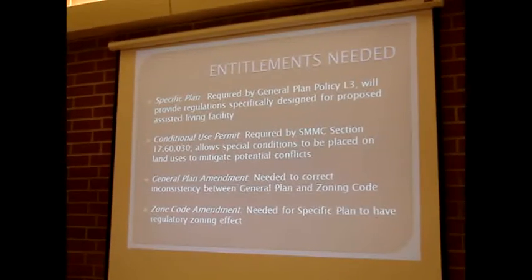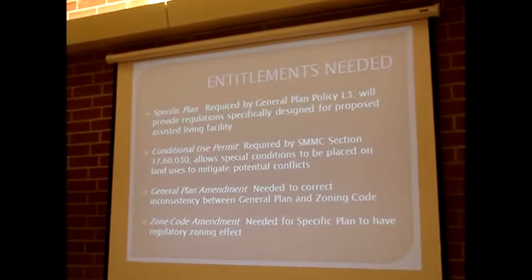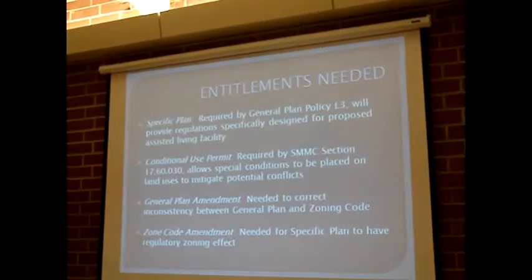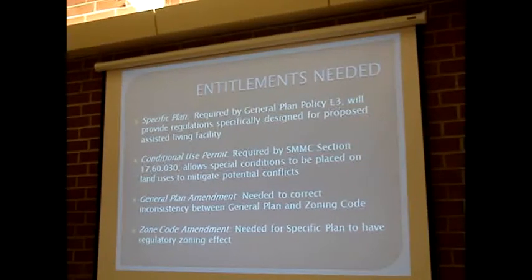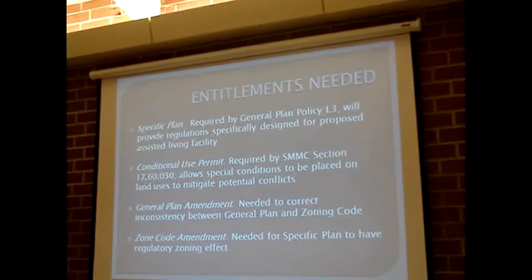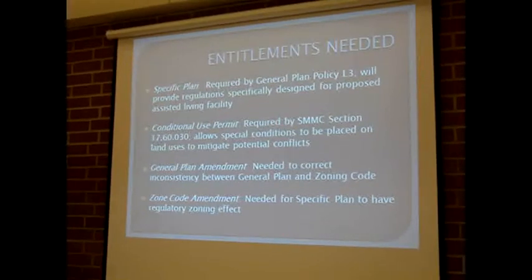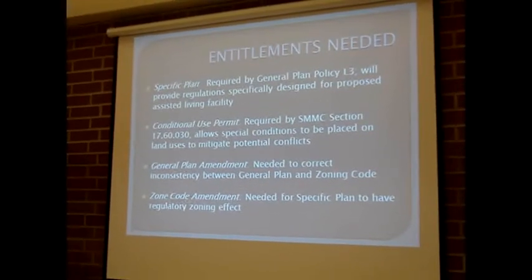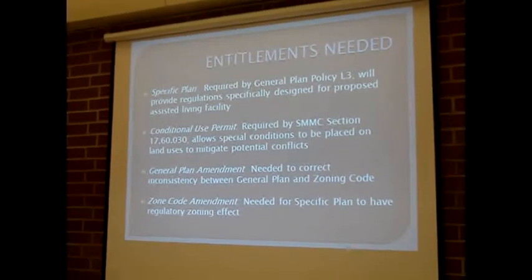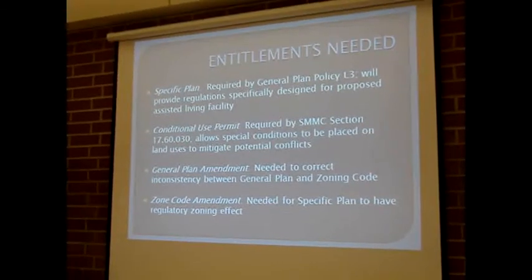Not the zoning of the property, but there needs to be specific language in the code which will allow the regulations of the specific plan to overlay the existing zoning. And again, it's only for the purposes of this project, because if this project doesn't happen for whatever reason, then we want the existing underlying zoning to remain in place, just in case there might be a project in the future that comes by and they want to develop something on that commercial portion of the site. We need to have that underlying commercial zone still in place so that we can regulate that new use.